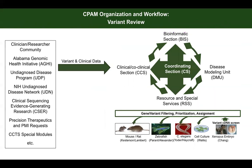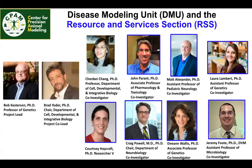Once we've generated a variant review report with all of this rich information for assessing variant impact and model selection, we then meet as an entire team across all of the sections to discuss gene and variant prioritization and assignment to appropriate models based on criteria that can broadly be described as pathogenicity, suitability, drug potential, and patient impact. The rest of the team you haven't met yet are pictured on this slide, as well as several staff and students who also contribute.